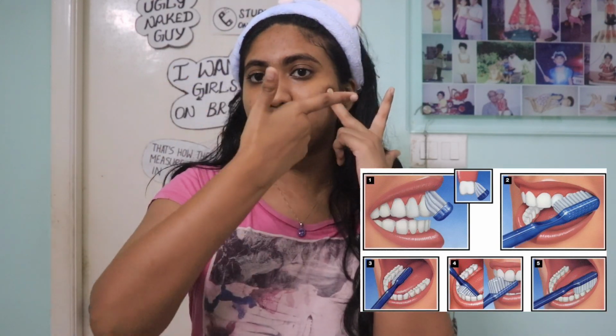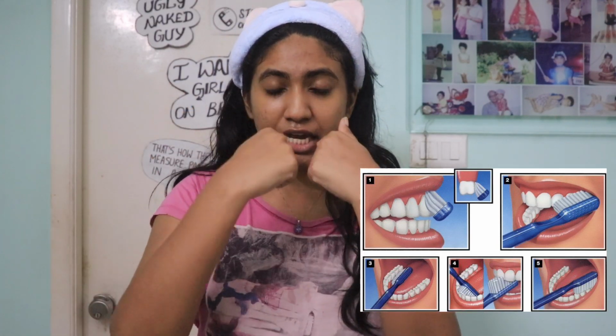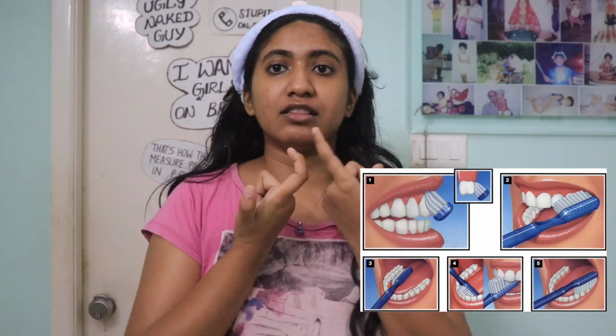For the upper teeth, you'll have to sweep downwards with your brush, and for your lower teeth, you have to sweep upwards, okay? As well as the inner surface of your upper teeth and your biting surface, which we call the occlusal surface, of the jaw that you need to brush. So it's outside, inside, and the surface that you eat. For all of this, this is a must, guys. You need to do this every day.